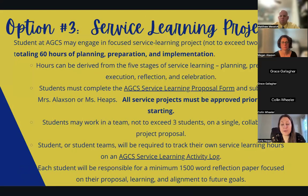All right. Option 3, this is the third and last option for the work-based pathways, is a service learning project. This is a 60-hour focused project that focuses on students giving back to the community in some way. So one of the examples we often share with students is if, let's say, you are going for your Eagle Scout and doing an Eagle Scout project, that very closely aligns with our service learning project. So as I said, this is a 60-hour project. That 60 hours would include planning, preparation, implementation, your reflection, and your presentation at the end. So it's 60 total hours across the whole process.